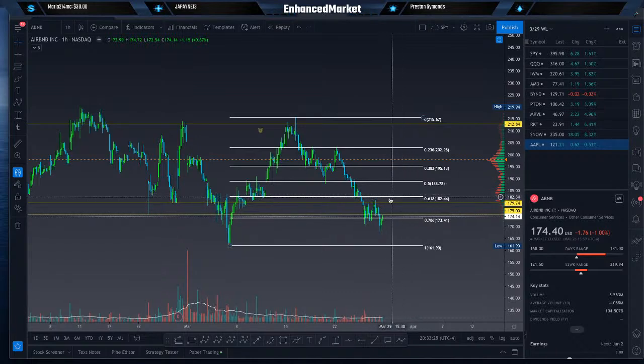Right, next target above, according to the fibs, is 182. So how I would play that, enter at 175, 179 is my next target, and above that 182, and so on.